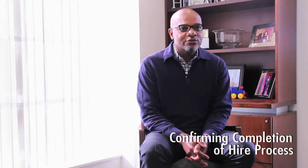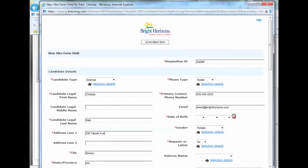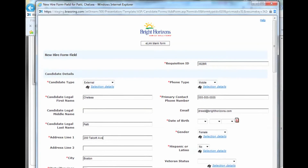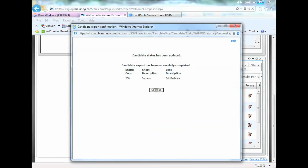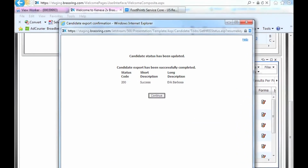Next up, confirming completion of the hire process. Hiring managers, during the hiring process, please make sure you're completing the new hire form, which appears as a pop-up when you choose the NA formal offer accepted statuses. In addition, when selecting the NA hire to payroll statuses, take note of the pop-up window confirmations.